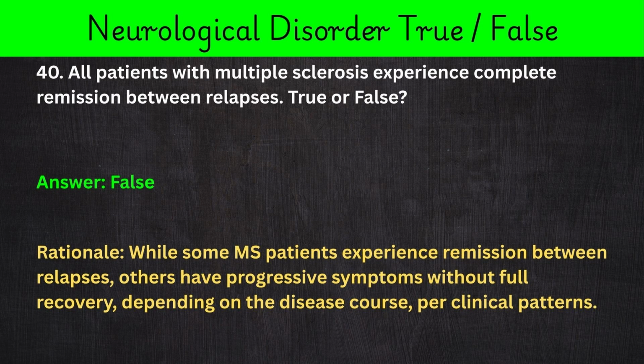40. All patients with multiple sclerosis experience complete remission between relapses. True or false? Answer: false. Rationale: while some MS patients experience remission between relapses, others have progressive symptoms without full recovery, depending on the disease course, per clinical patterns.